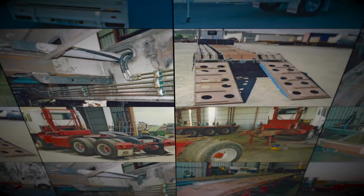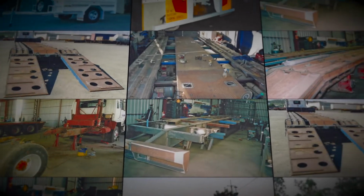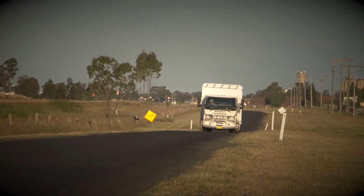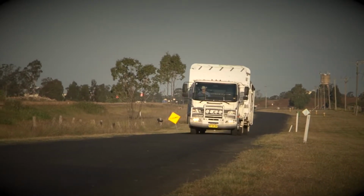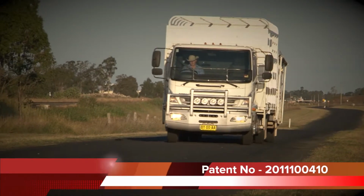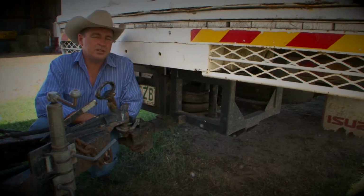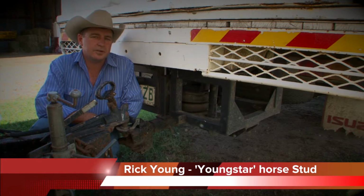Since the early 70s, inventor Wayne Young has been developing transport solutions for the demanding oil and gas exploration and transport industries. This depth of experience met an insatiable demand, and the Airglide had its genesis in 2006. Patented because of its precision control design, the Airglide Tow Bar has taken the recreational horse industry to new levels of comfort and safety.